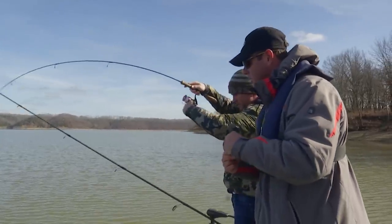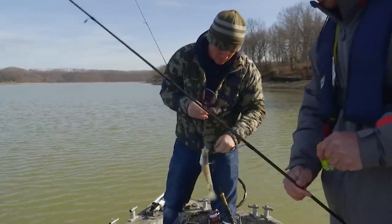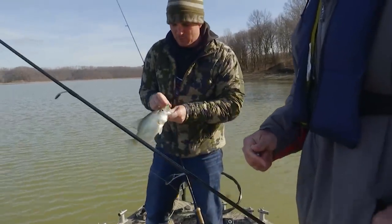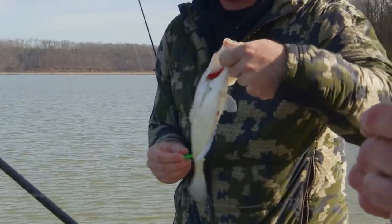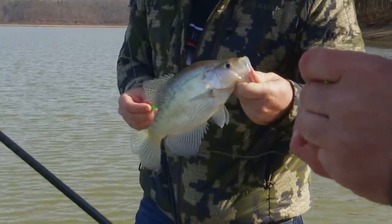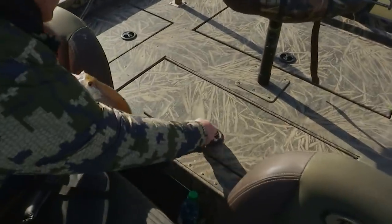There now, that's a good fish. Oh wow, that is the best one of the day right there. He'll go 11, maybe 11 and a quarter. Pretty fish. That's a good fish right there. That fish hit really aggressive. Don't take many of that size to make a sandwich or a fish taco, does it?